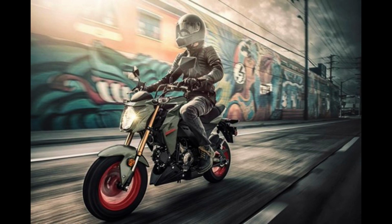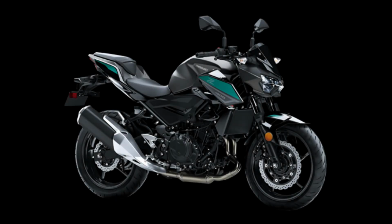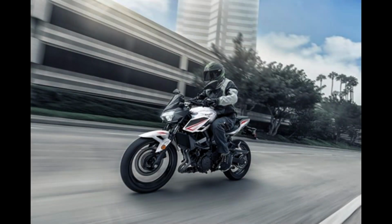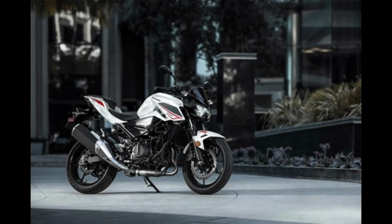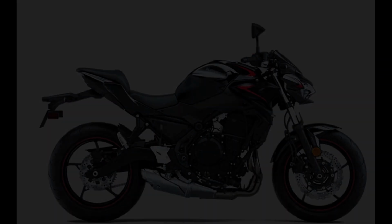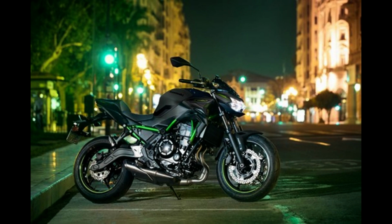And then we move off of that to the Super Nakeds. We have a Z400, parallel twin, 400cc, 31-inch seat height, 364 pounds, 3.7 gallon tank, starting at 5,400 with 28 foot-pounds of torque. The Super Naked Z650, parallel twin, 650cc, 31-inch seat height, 410 pounds, 4-gallon tank, starting at 7,750, 48.5 foot-pounds of torque on that one.